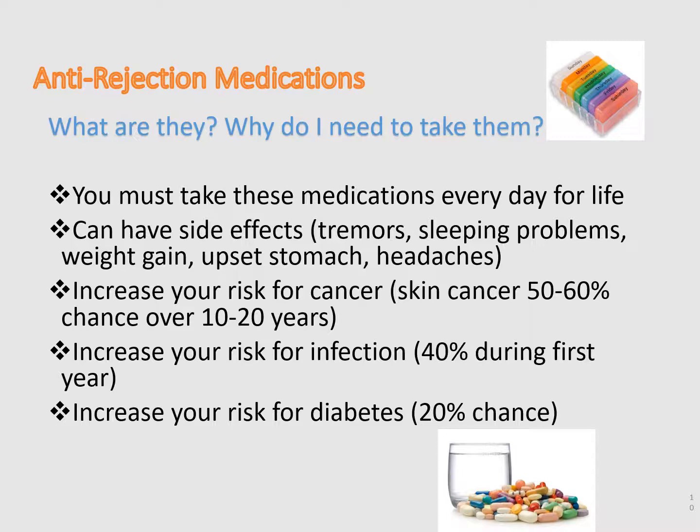I mentioned anti-rejection medications in the earlier slide, but what are they, and why would you need to take them? The trillions of cells that build our bodies have a pretty cool system set up that keeps us healthy. The cells that make up our immune system, which keep us from getting sick and fights off bad foreign bacteria or viruses, have a special code that they use to recognize what things are part of our bodies and what things are not. When you have a transplant, the kidney that will be in your body is most definitely not recognized as a friendly face to your immune system.